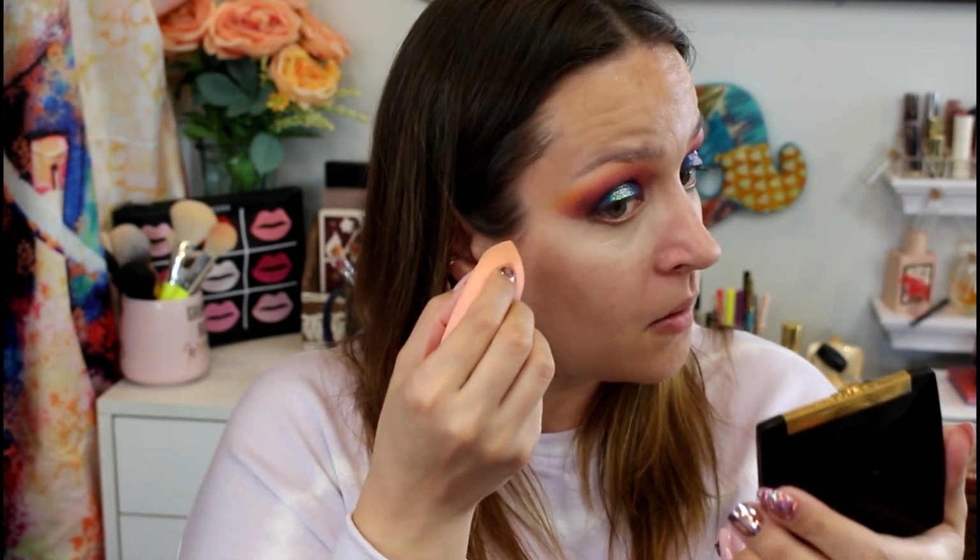So that looks pretty good, right? Like it's a decent amount of coverage. I think it looks pretty natural. It's not like super full coverage or anything. Oh, I really hate right here. That doesn't look blended at all. I'm not going back. I'm not going back.